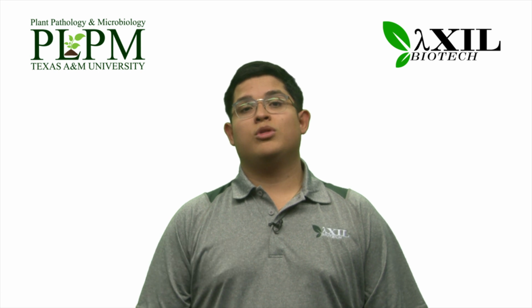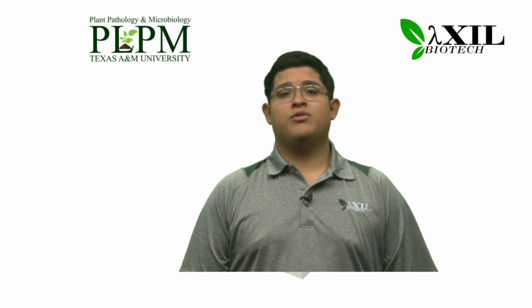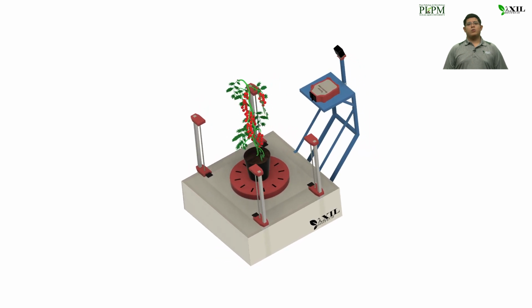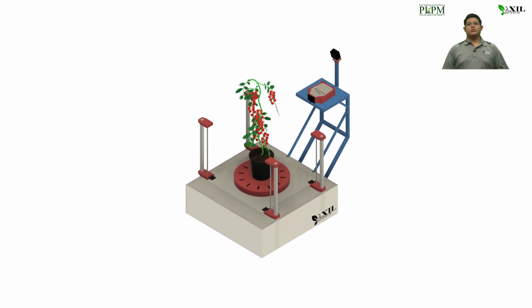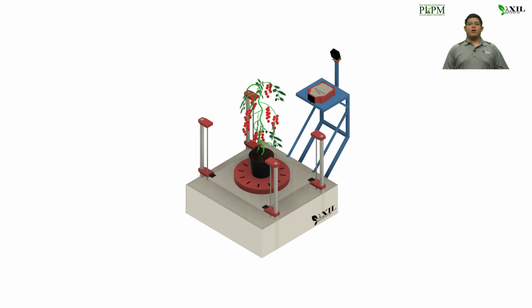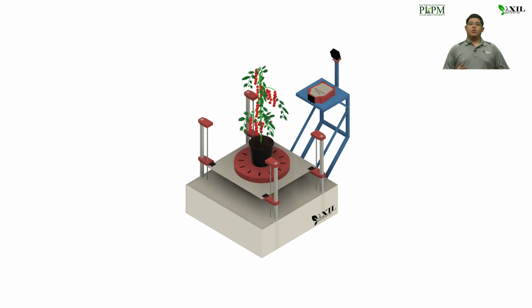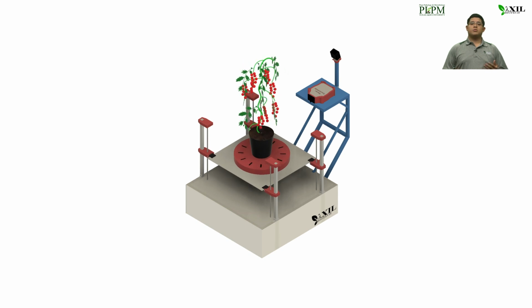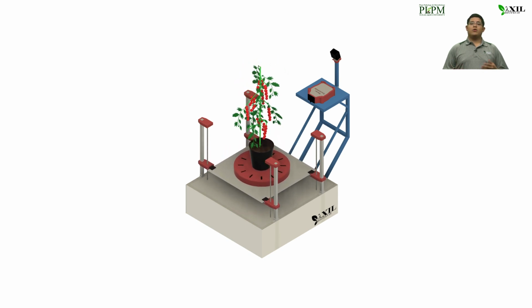Now, let's talk about the motion control subsystem. The heart of our plant positioning system is the motion control system consisting of the Atmega 1284P microcontroller, multiple closed-loop stepper motors, and a position feedback sensor network. Our product draws inspiration from CNC machining equipment, building upon those fundamentals to create the motion control subsystem of the plant positioning system. The motion control subsystem will allow a sample plant to be positioned so Raman spectroscopy measurements may be taken accurately and quickly.